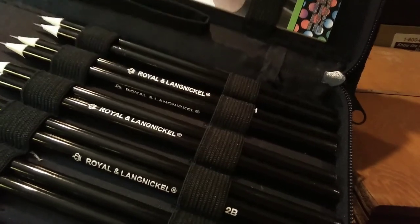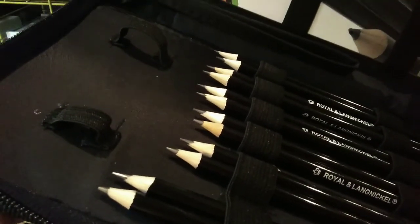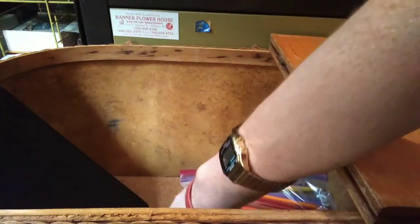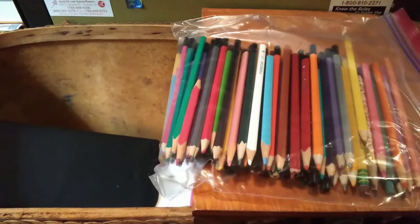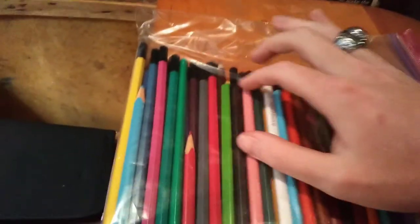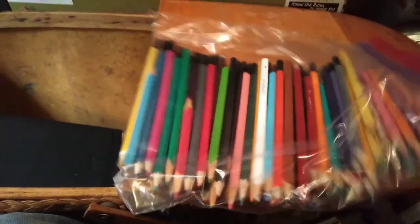Royal Langnickel. But you see, they're just graphite art pencils. They're in this nice little zip-up thing. That'd be good for taking on vacation, I think. You know, when we go on vacation, I usually sit in the back of the car and draw. Got some colored pencils here. Got some nice ones. Usually these ones with the black tops on them are pretty higher quality ones. Coloring pencils.